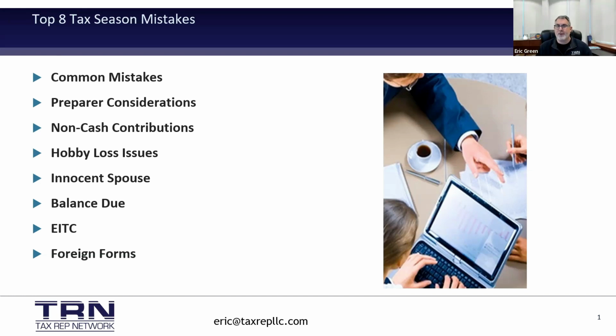This is a real problem because these don't necessarily generate an income tax filing, but the penalties on these foreign forms are huge. So if you're a business person and you have any of this, please make sure you talk it through with your preparer. And if they don't really know international, get a referral to somebody who does.